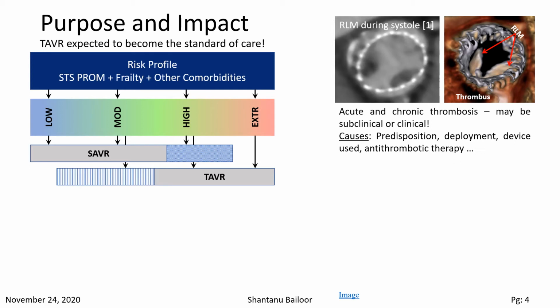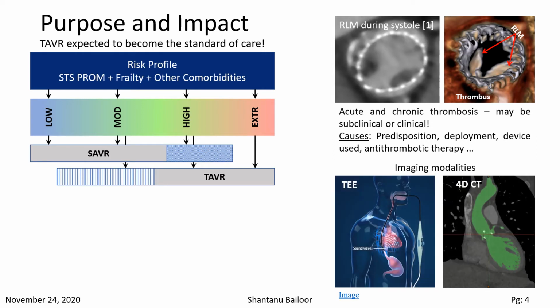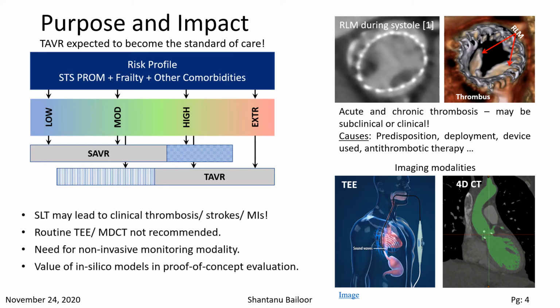Subclinical leaflet thrombosis in particular is detected incidentally during post-implant follow-ups, and common imaging modalities such as transesophageal echo or 4D multi-detector CT are either invasive or expose the patient to radiation and therefore cannot be used routinely. This informs a critical need for a non-invasive, non-toxic monitoring modality for transcatheter valves, which is what we want to address. In silico models are of particular value to developing such a technology since one can generate a large dataset of biomechanical responses from valves with healthy and reduced mobility leaflets and precisely control the amount of dysfunction exhibited in each case.